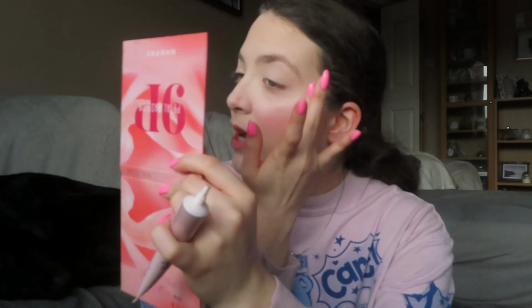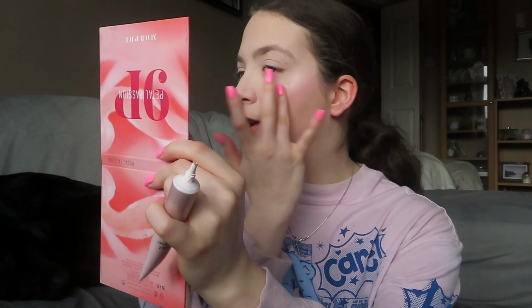I don't know, I feel like it's maybe gone a little bit wrong on that side. As much as I love liquid highlighters, I do find them a little bit difficult because they're kind of hard to get just on the cheekbone. Maybe it's just the way I apply it, I don't know. But wow, okay, I'm obsessed.